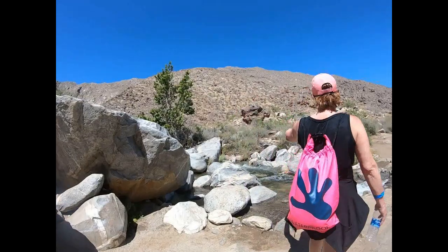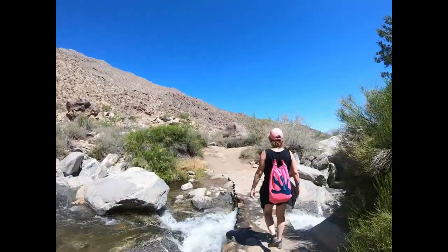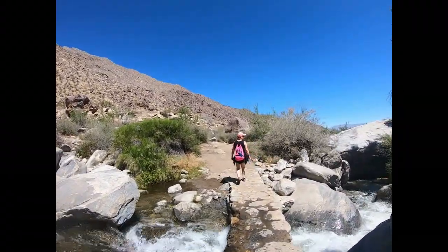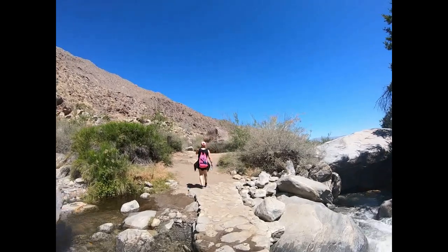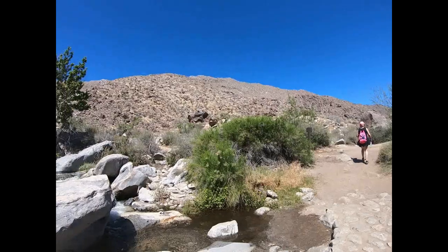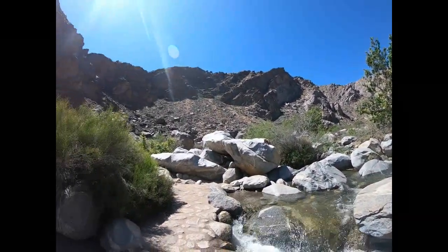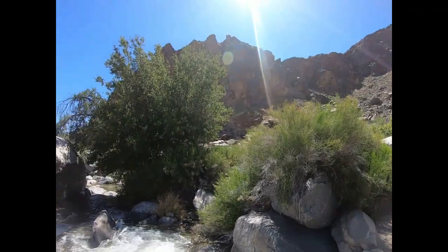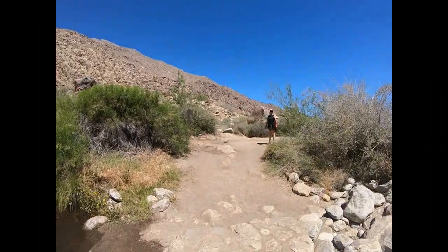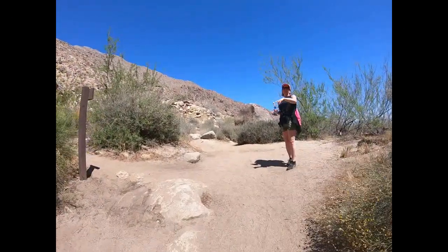Oh, wow. Oh, there's another bridge. Oh, cool. Wow, look at that. That's cool. Look at 360 right here. This is what life's all about, a little appreciation right here. Wow, the power of Mother Nature.